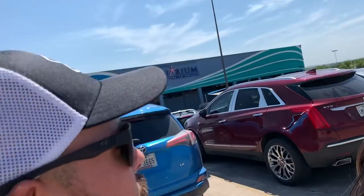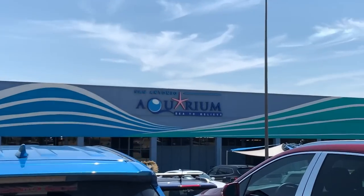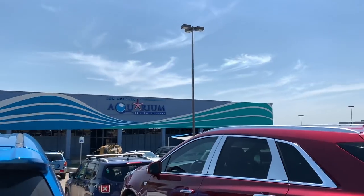Well, Slayers, we are here. We are in Texas, San Antonio, to be exact. We're trying not to get run over, but as you can see, here we are. San Antonio Aquarium, see to believe, see. I'm excited. You saw what I did there? I saw it. Okay, cool.